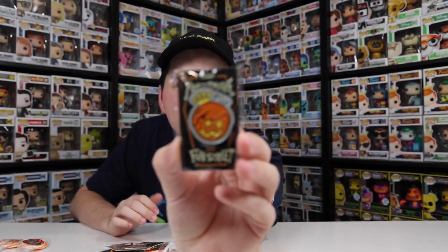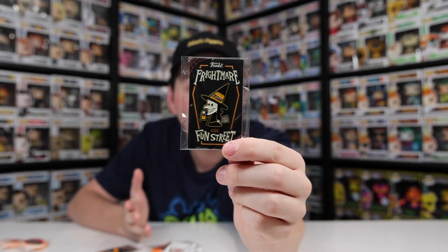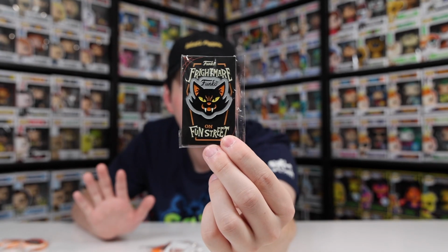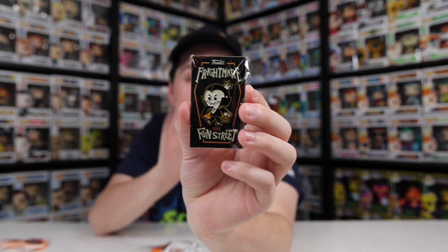And we were able to get most of the pins from the convention. And I wanted to show you guys which ones we've got here because they were giving these out. So we've got this Freddy Funko pumpkin, as well as a trick-or-treating skeleton, a Funko witch on a broom, this pretty spooky black cat, and then last but not least, this Freddy Funko vampire, probably my favorite of the bunch.